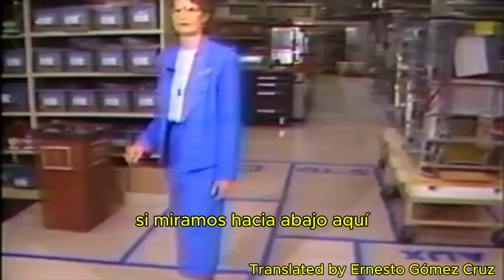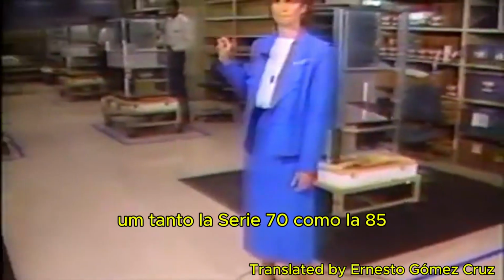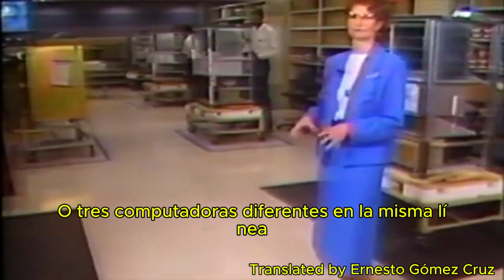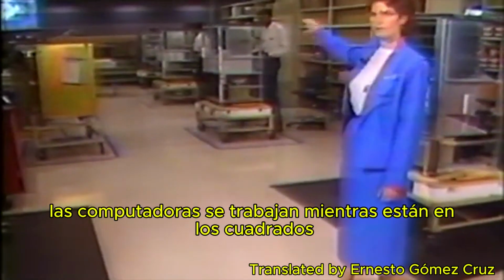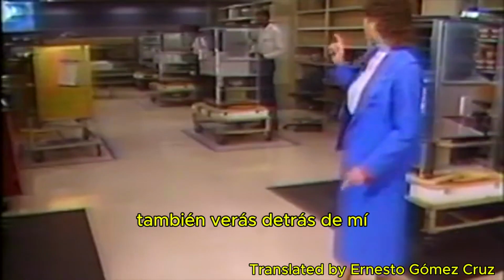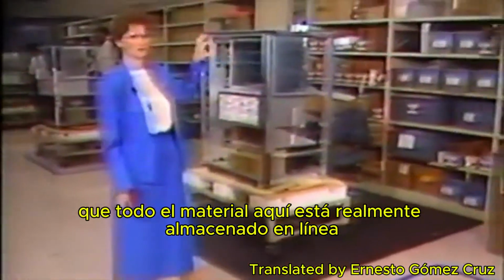If we look down here, we can see the line where they build both the Series 70s and the 850s, 950s. So what you see is a mixed model line. We're building 2 or 3 different computers on the same line. And you'll see the blue squares on the process. Computers are worked on while they're in the squares, and the next blue square pulls a computer into the next process.